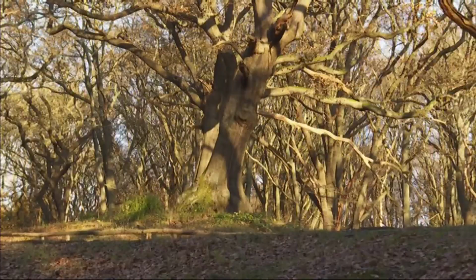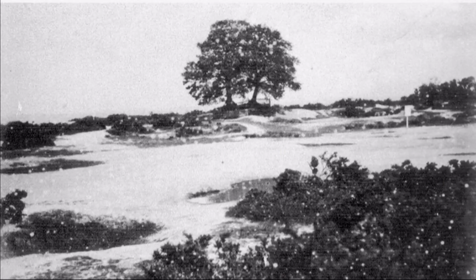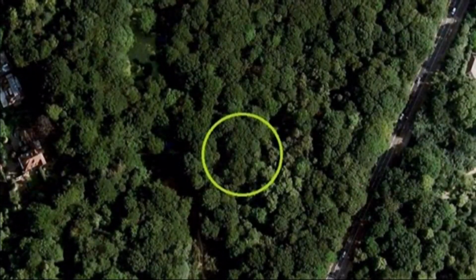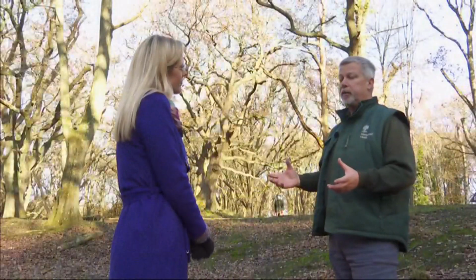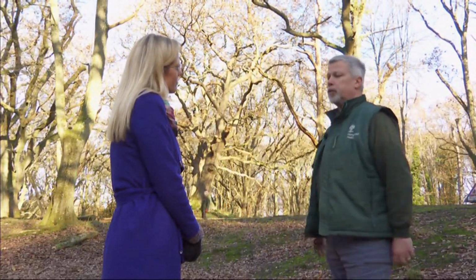Absolutely. These two beautiful old oaks are rich in history. In this old photo, they're all alone here when Hampstead Heath was a sand quarry. Today, the scene is quite different and they're surrounded. Over the years, they've been encroached by this younger generation of trees. So that's competition for light, so they can't make the energy they need to survive. So we're pruning the canopies of the surrounding trees to let more light into those two ancient trees.